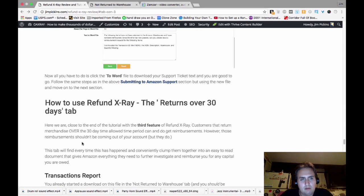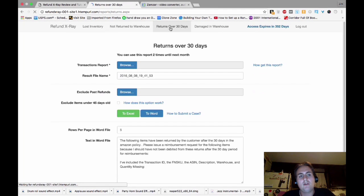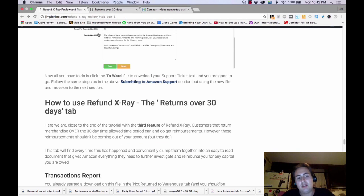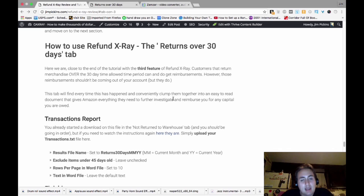All right, so then after that tab, we move on to the third tab, and that tab is the returns over 30 days. Now, this is what I was talking about before that happened to me, and it happened to me for quite a few items. And for this one, all you need is one report, and it's the transactions report, and we already did this one for the last tab.